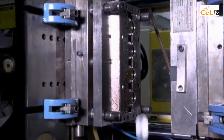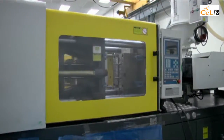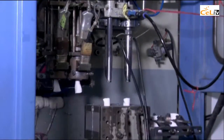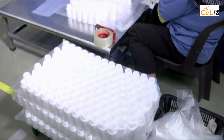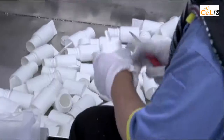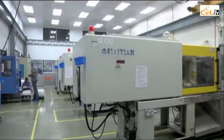can reduce the cost. Plastic industry is the most dynamic industry in the manufacturing sector in Malaysia. Plastic industry can be divided into 4 subsectors, namely packaging subsector, electric and electronics and automotive component subsector, consumer and industrial subsector, and others.